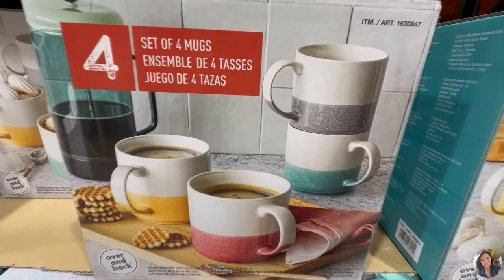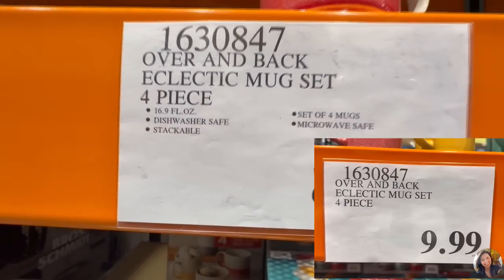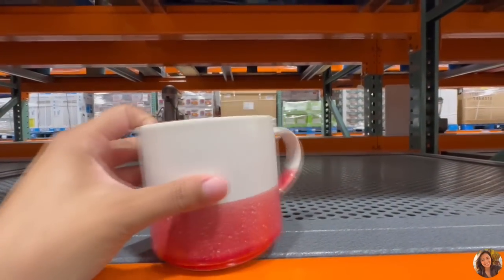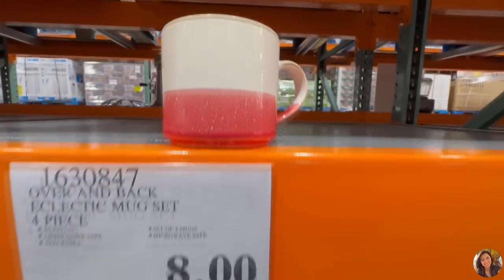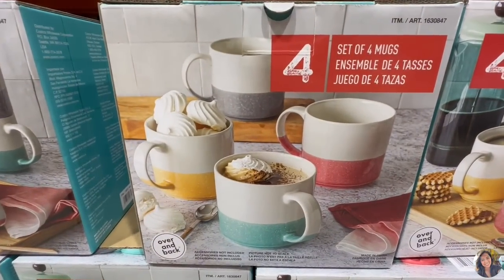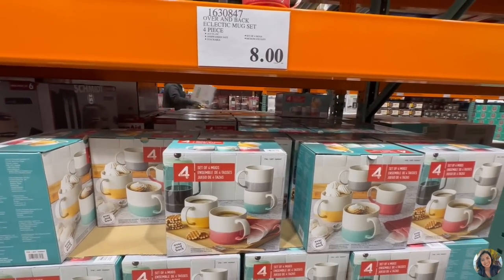And in the kitchenware section, I did find this set of 4. These are mugs, and they originally sell at the price of $9.99. I believe this is my first time seeing a price drop for these. I found them for $8 today, you guys. And here are the mugs. This is what they look like. I believe you get 4 different colors in total, and they actually look really nice. I do like the color combinations on there. And so you get the blue, the yellow, the gray, and then the one I showed you guys previously, which was like a red color, right? So 4 mugs for the price of $8.